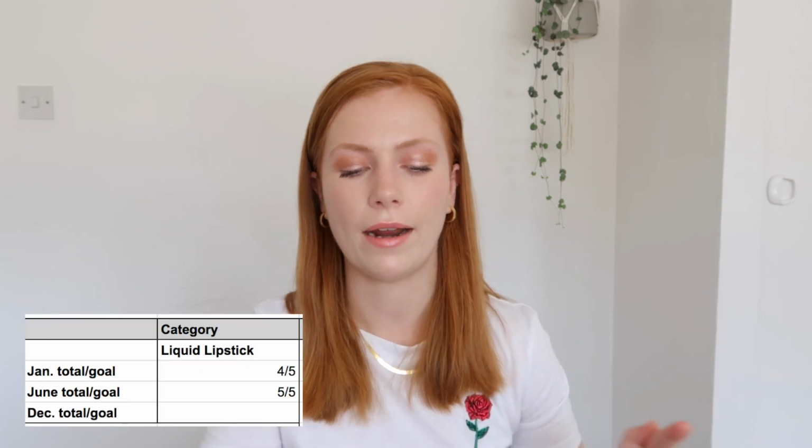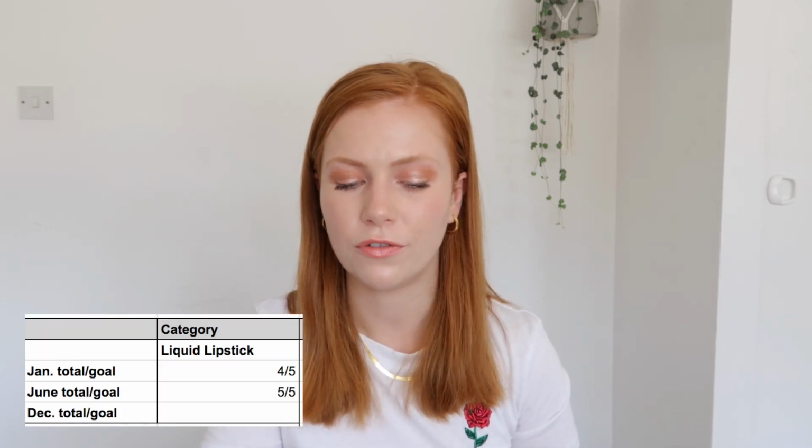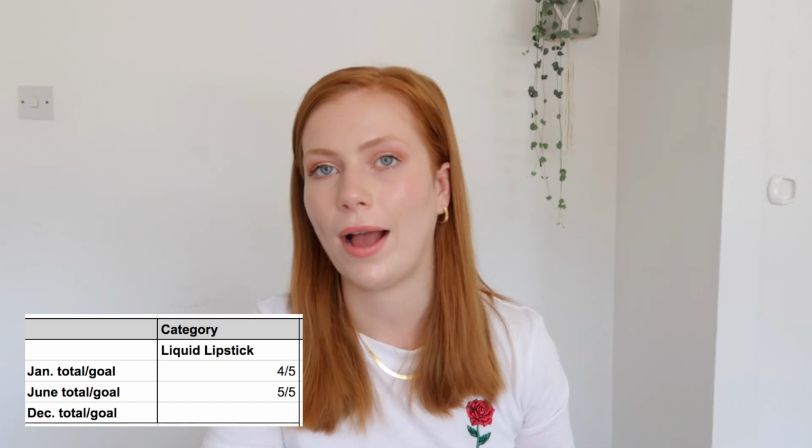Liquid lipsticks, I was at 4 out of 5 and I'm now at 5 out of 5. I really don't want any more liquid lipsticks. I really don't wear them enough. I hardly ever reach for them. I would always reach for a bullet lipstick pretty much over a liquid lipstick. I don't mind them in the winter time and autumn, but definitely at the moment I'm not wearing them at all. So not something that I am planning on buying any more of.